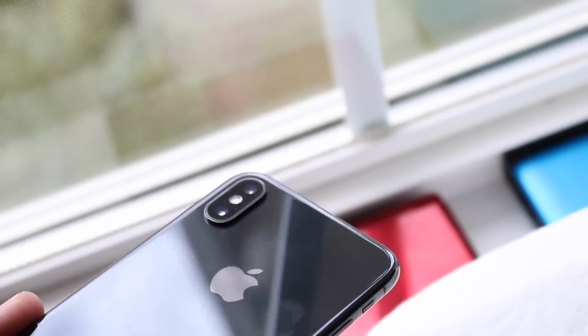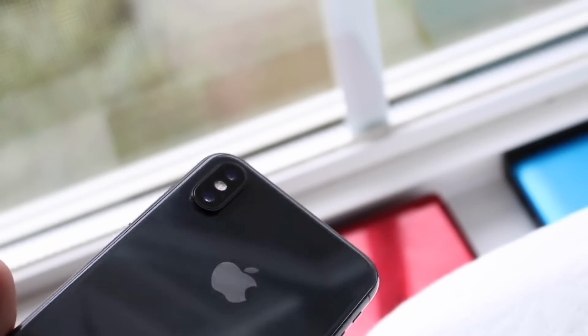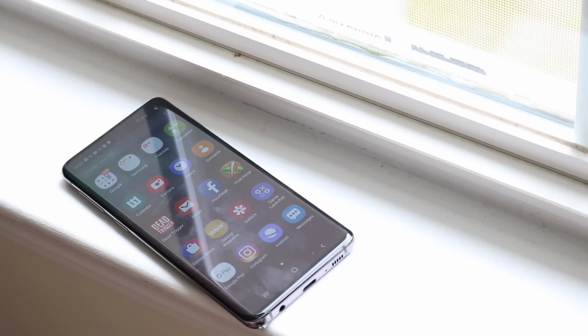I don't see how it's a slow phone. It doesn't lack in anything. Really, Touch ID is the only thing it's missing. I complain about it all the time, but there's nothing with the Galaxy S10 where I'm like, I need this in a phone. Reverse wireless charging is cool. Those camera features I would love to have, but I don't use the camera all the time. I would rather have the better battery life the Galaxy S10 has, and Samsung DeX is a really cool thing.